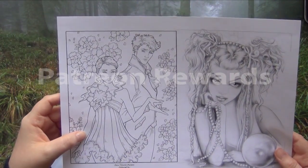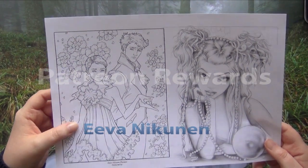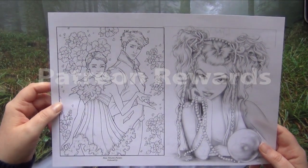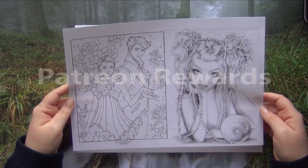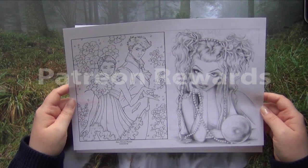Then this page is by Eva Nikunen. And yeah, I just like this style. So I will be a Patreon for a while. I joined her a few months ago and just love this art.